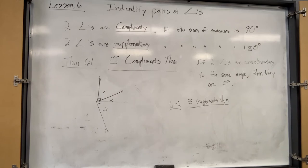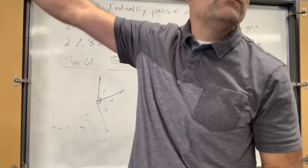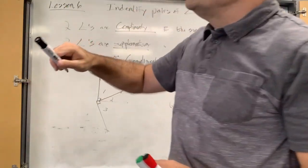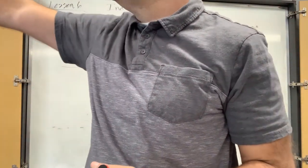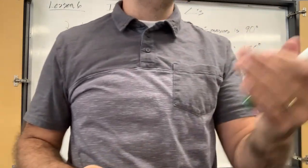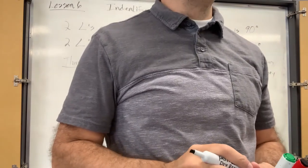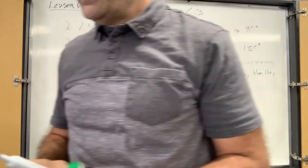Do you see that? X has to be 35 because 55 plus 35 equals 90. See that little square there? That tells you it's a right angle. Now you have 90 plus 40 so far in that whole straight angle, so that's 130. What else do you need to make it a full 180? You need 50 more degrees. This is kind of like finding the third angle in a triangle. You add them all up and figure out what you need to make a full 180.